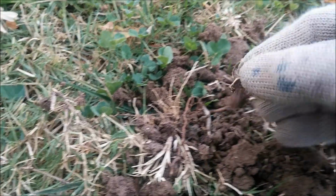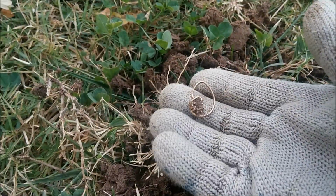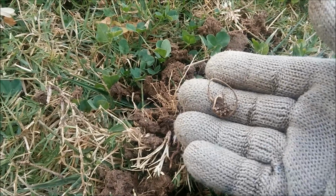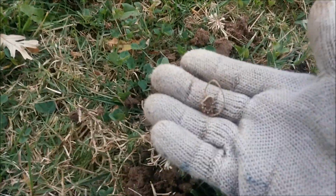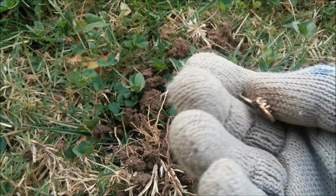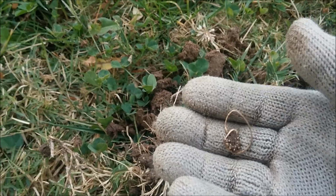I'll run the metal detector back over this hole, but that looks great. Again, it's all bent up, but we'll see if we can get that straightened out at home. That's great. That's fantastic. That's why we dig all those low ones. Have to dig a lot of junk for it too, but that looks pretty good.